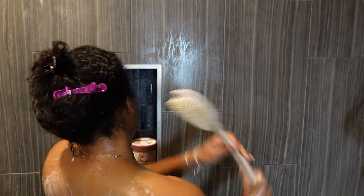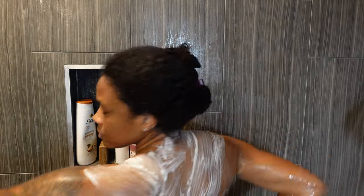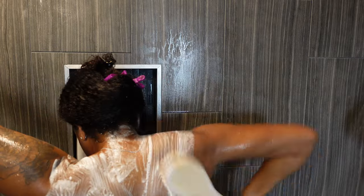This is from Target, Big Lots, Walmart. This is like an exfoliant, as well as getting all the dirt and everything. This helps you reach every part of your back, your neck, everything, girls. So definitely go pick you up one of them.